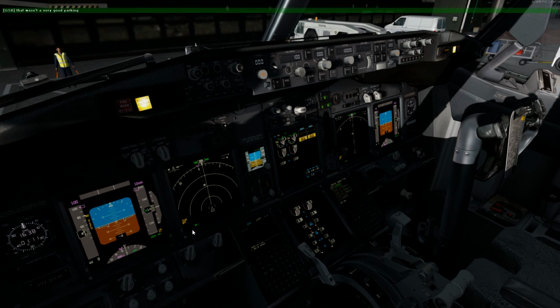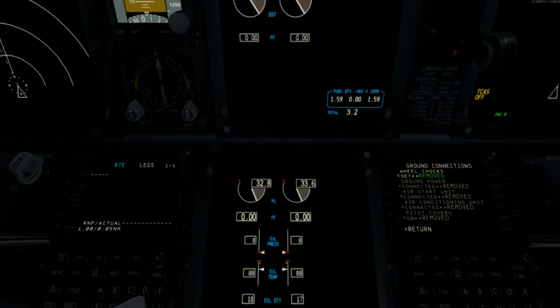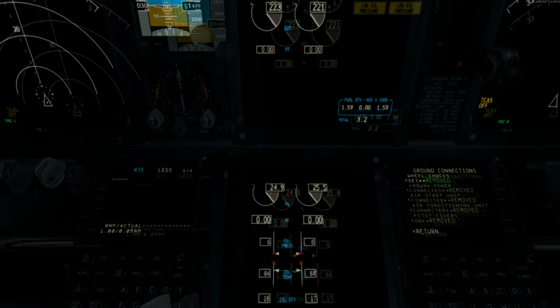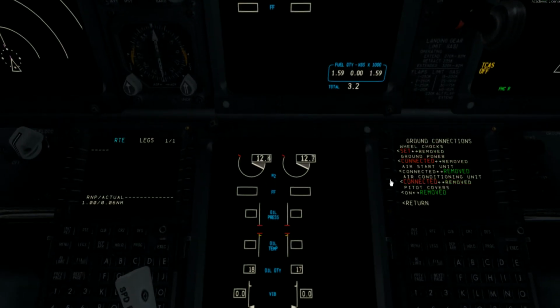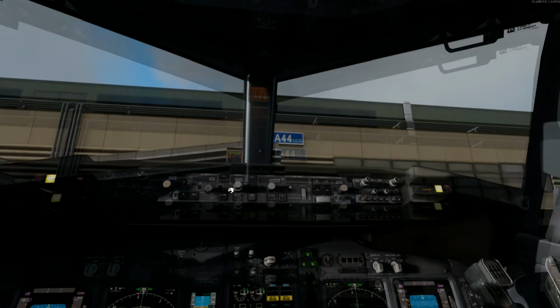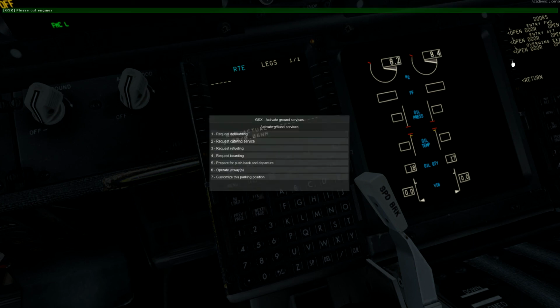So we are 9 minutes delayed, but that's fine. Actually, the missed approach could have been worse. But he just made me turn downwind and to join final again. So that was efficient. Alright. Connect the ground power. Let's deboard some passengers.